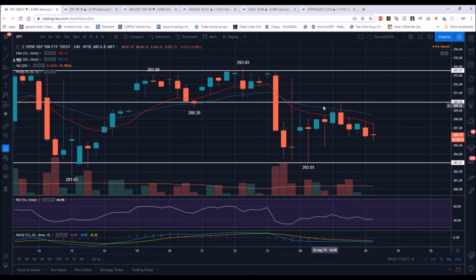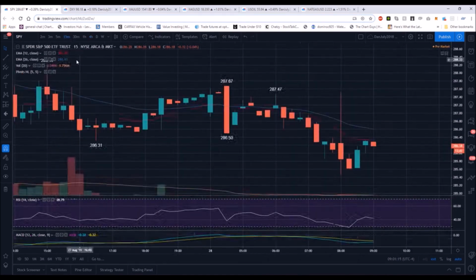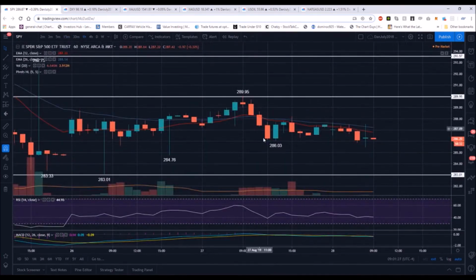So we need to see an hourly trend change, or at least a 15-minute trend change. If we change the 15-minute trend to the bulls, that's the first indication that our 4-hour higher low has been set. If we wait for the hourly trend to change, as the hourly trend is currently clearly in a downtrend, with our lower high, the bounce yesterday afternoon, and now dropping to a lower low pre-market, if we change the hourly trend, it's an even bigger indication that our 4-hour higher low has formed.